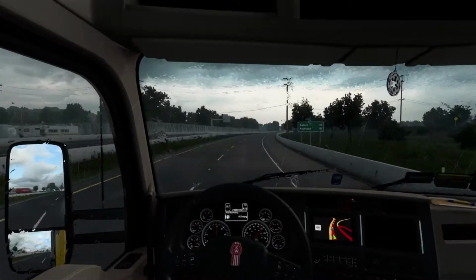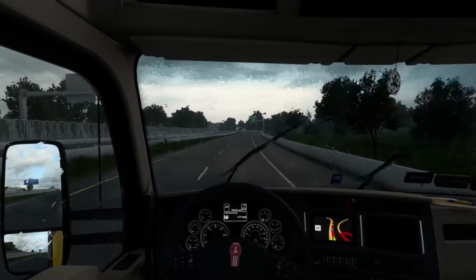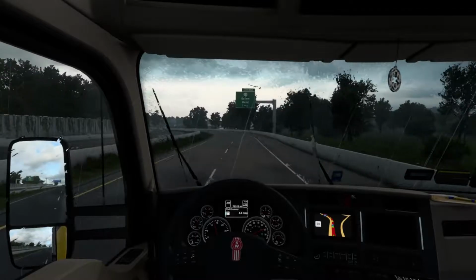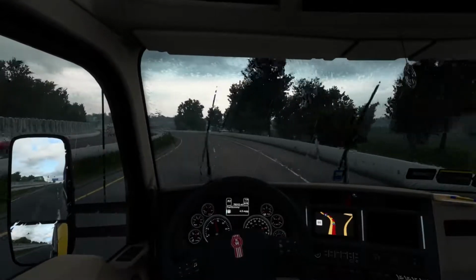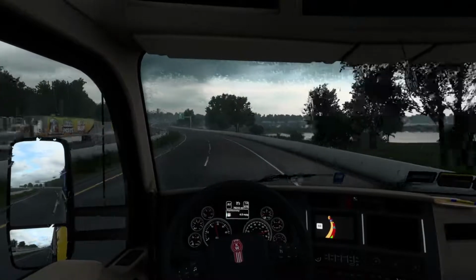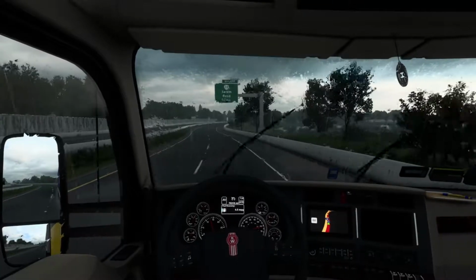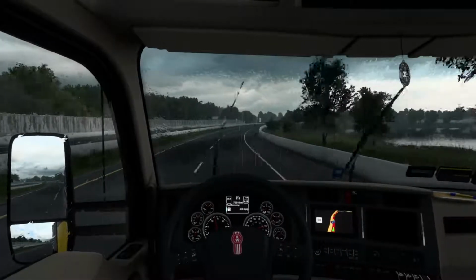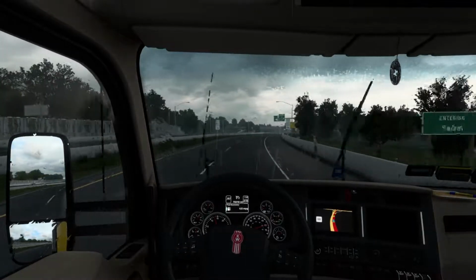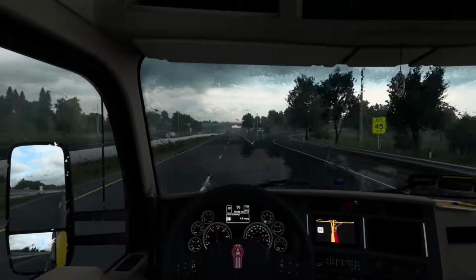Alright, here we go, getting on the highway. Well, we started in Salem, Oregon. I guess it says Salem is about 19 miles away. It was actually just outside of Salem, so I guess we didn't pick up from Salem like I thought we did. You know what, since we're in the rain, we're not going to do cruise control today. Just to be safe, in case something comes along and spooks us or does something that causes the truck to tip.